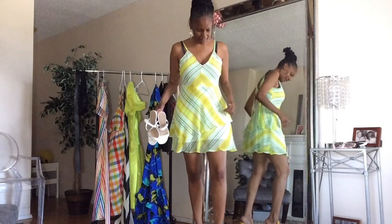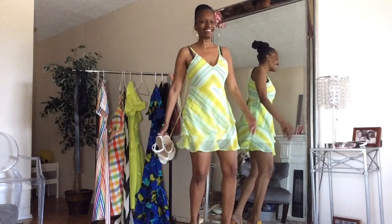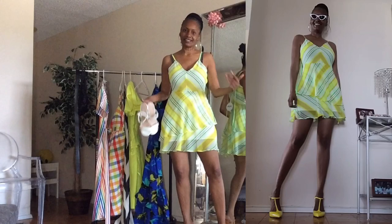I could try it with the yellow shoe. I have another pair, another yellow shoe that I'm not going to grab right now, or even these white sandals, but I feel like because it has this green, oh, maybe if I stand back here, you see this green, I think wearing a yellow shoe would really bring out the green. It could be really cute. I just feel like it could be really cute on somebody else, but this ain't the cuteness that I'm trying to rock with. Let me know.